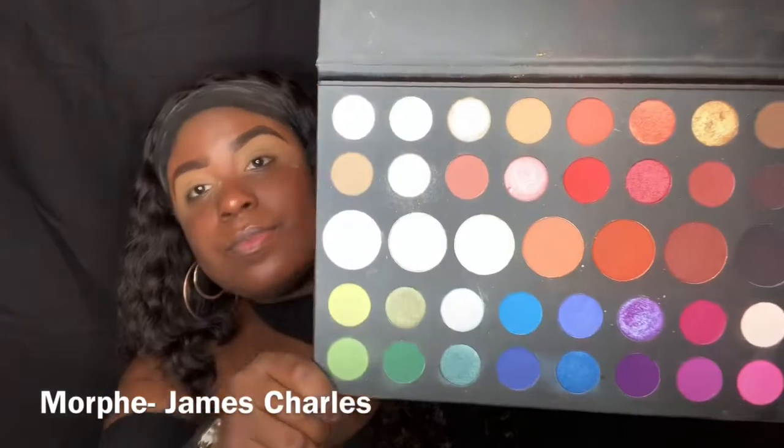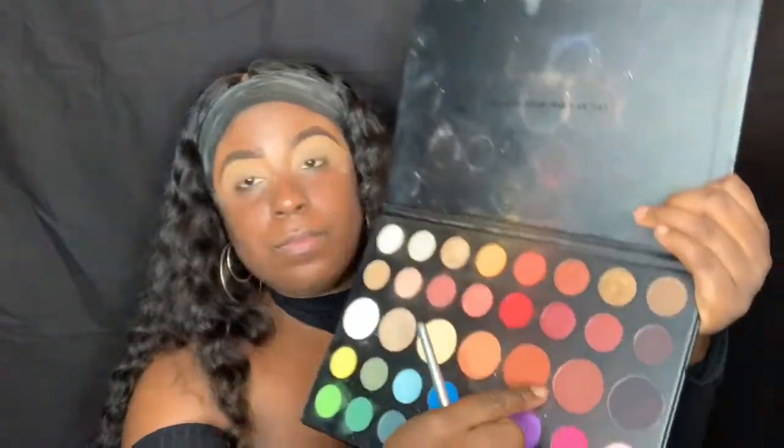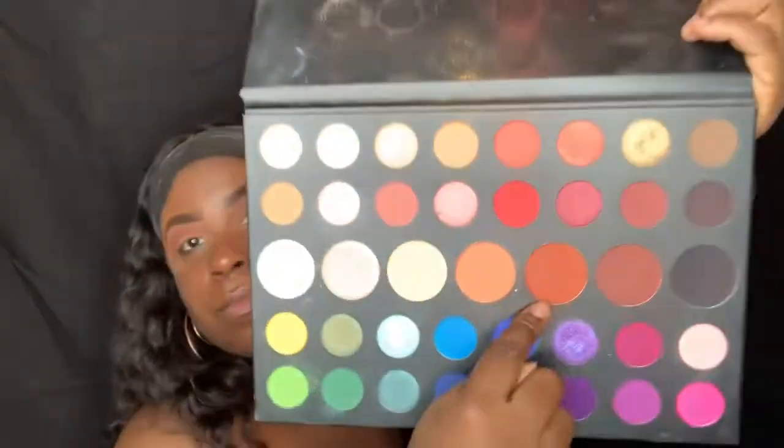I'm going to use my beautiful James Charles palette that my little sister bought me for Christmas. So y'all, this is the first shade that I use. Unfortunately, I forgot to record that part. So now I'm going to go in with this second shade and I'm going to just put it on top of the brownish burgundy eyeshadow that I already used.